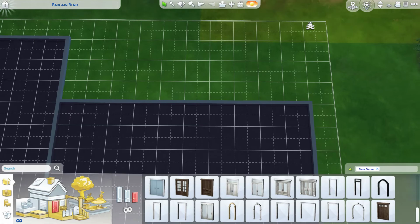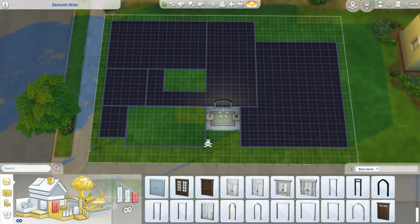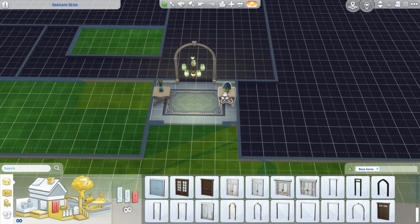So you can see there's really not much room for the backyard, which is why I was kind of kicking myself for not trying to find a bigger area. But that's it for now for the foyer.